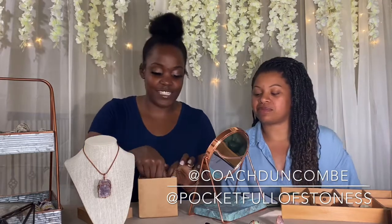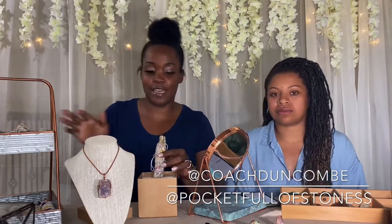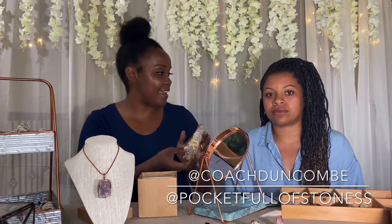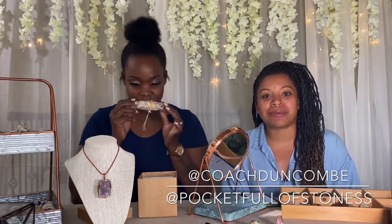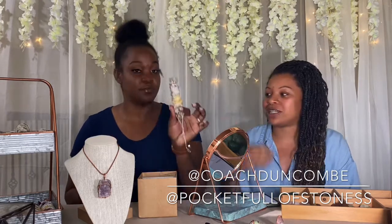So, first things first, over here in this case, we have some sage. Yes, sage is used to purify your space, whether it be a bedroom, your home, your workspace, your creative space, whatever you may have. It's actually good in removing toxins from the air that we're breathing. I know everyone's real freaked out with this whole coronavirus going on, so now is a great time to partake.